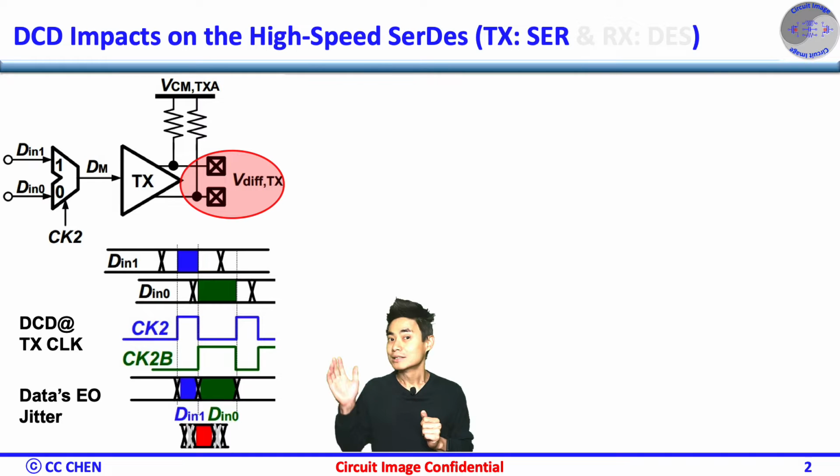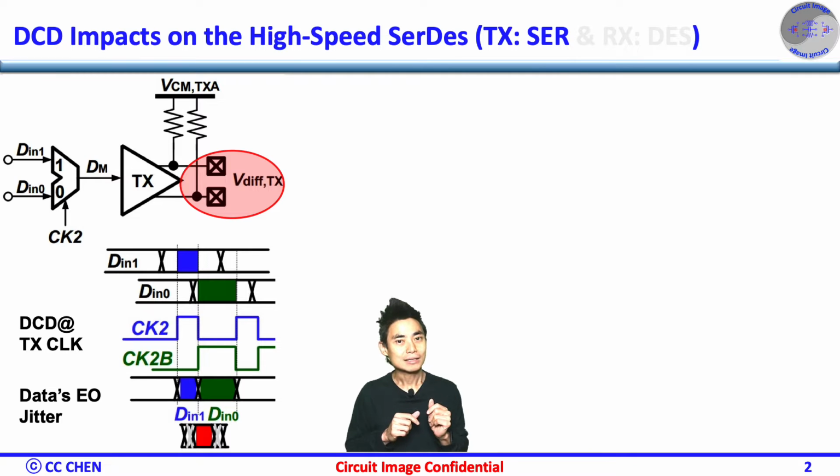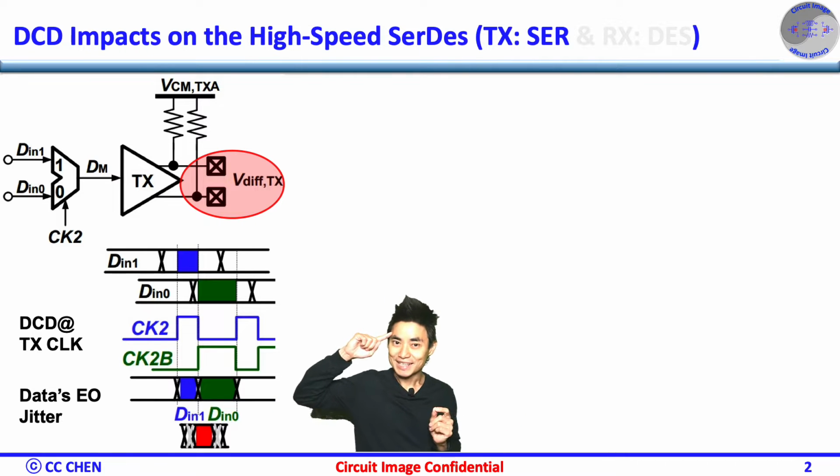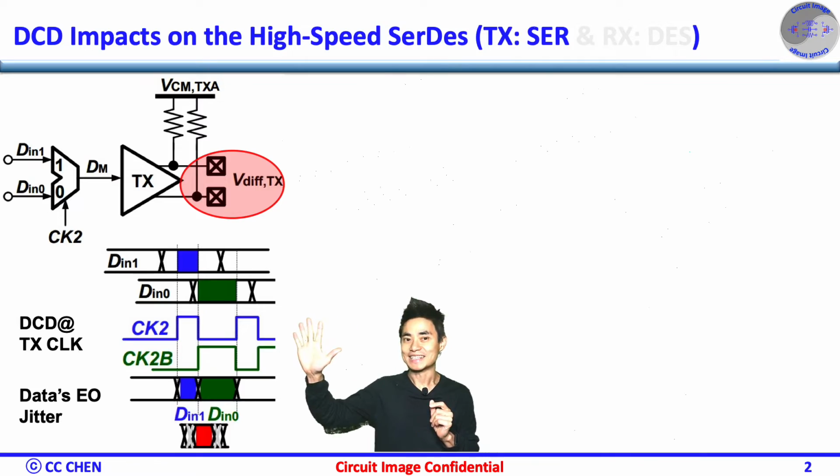So far, from the serialization image of the half-rate clocking, you should realize that even though the timing of the flops was good without any big error, the duty cycle distortion, DCD, may introduce even-odd jitter at the TX output, which is sent to the RX input, so that the RX sampling timing may not have enough margin and cause big errors. What's more, are the RX sampling changes? Think about the sampling and reset image for 5 seconds.